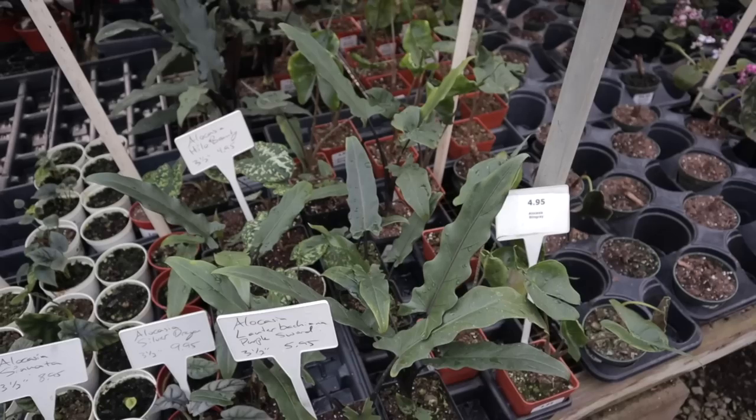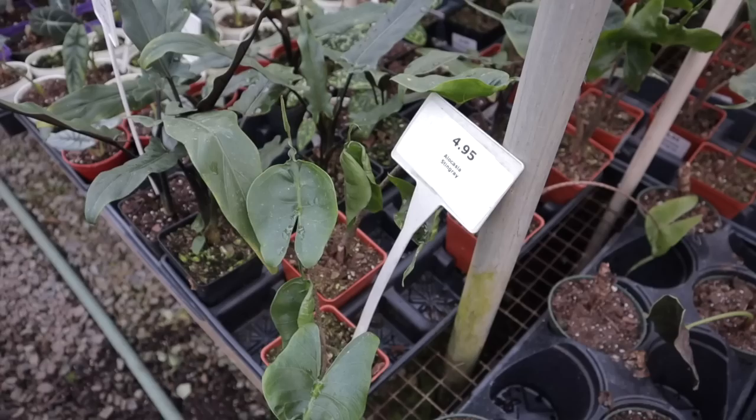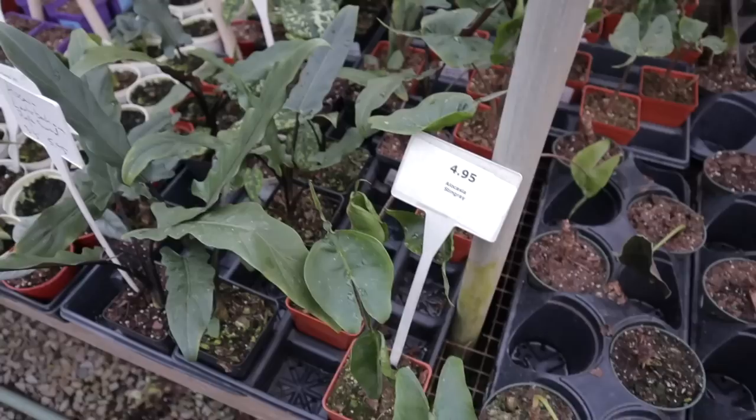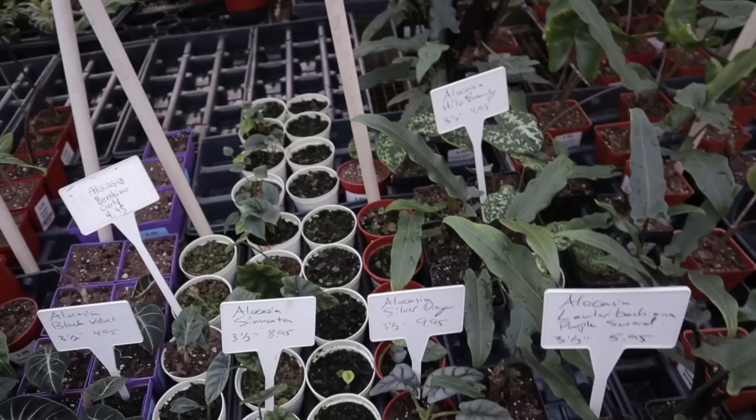Hilo Beauty, $4.95 for these Hilo Beauties. Look how pretty they are. Alocasia stingray, $4.95. These are so fun. They look like a little stingray, the leaf shape does. $4.95 is a great deal. These can get huge if they're planted in the ground or in their natural habitat.